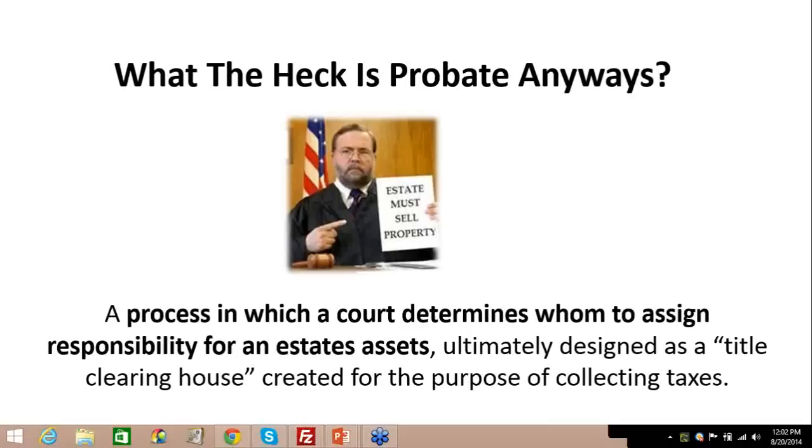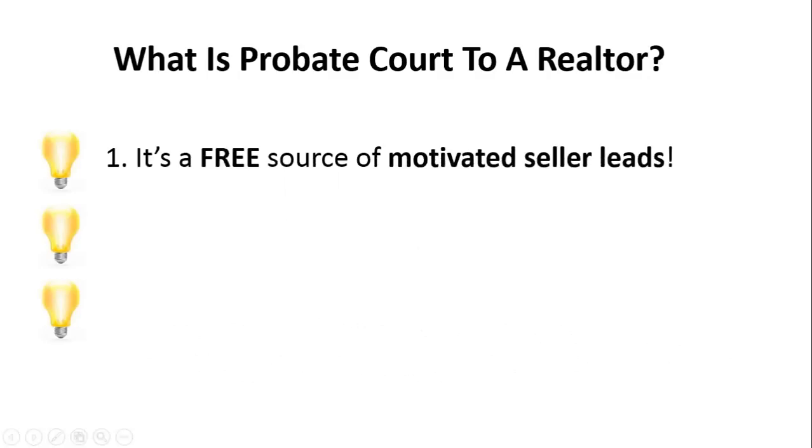All right. And actually, think about probate like this. To a realtor, probate is a free source of motivated seller leads. Think about that. Motivated seller, not buyer, seller leads. And not just seller leads, motivated seller leads. And the only thing better than a motivated seller lead is a free motivated seller lead. And that's what probate court is. All right. Also, you can kind of think of the probate court as an MLS for your buyer and your investor clients.